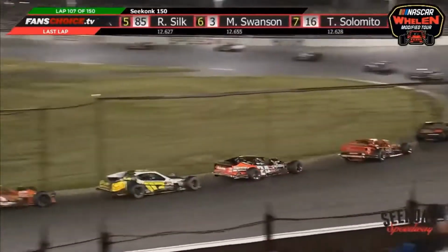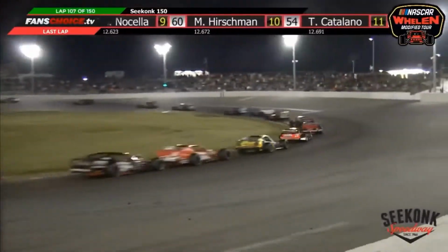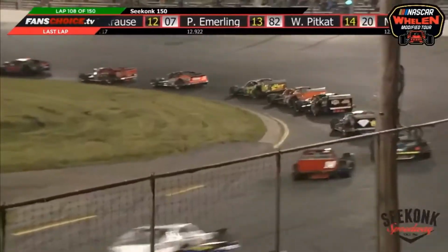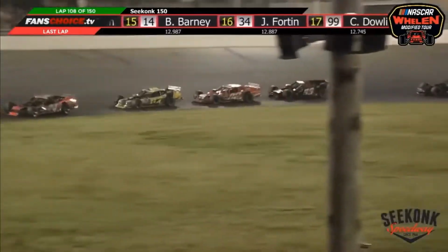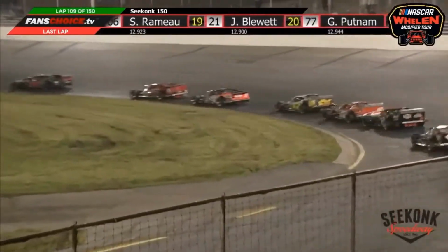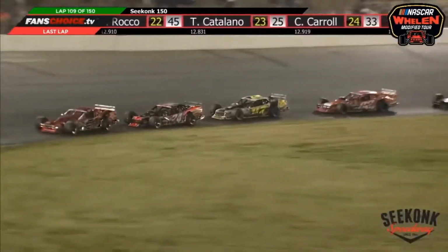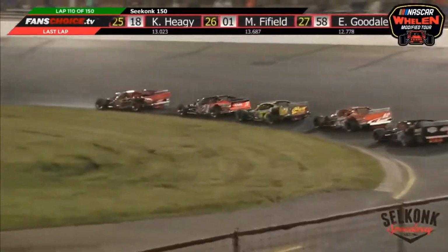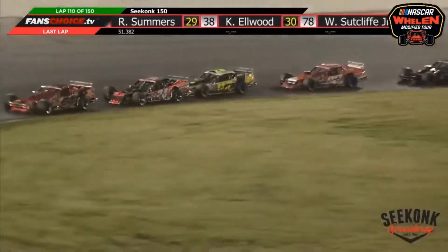No question about it. Justin Bonsignor started towards the middle of the field, worked his magic to get to the front. Ronnie Silk has been there. Pastriak with the 75 car has come from a starting position deep in the field as well, starting in the 14th starting position. But Woody Pitcat, I think, is the gentleman that has gained the most positions. He started 19th. He's coming to the front of the field like the old hot knife through butter. 110 now complete in this event of 150 laps here at the Seekonk Speedway in Seekonk, Massachusetts.